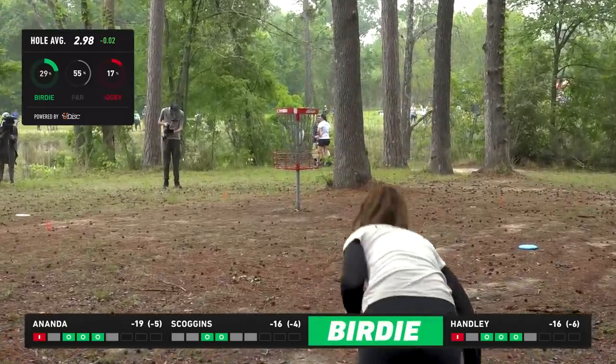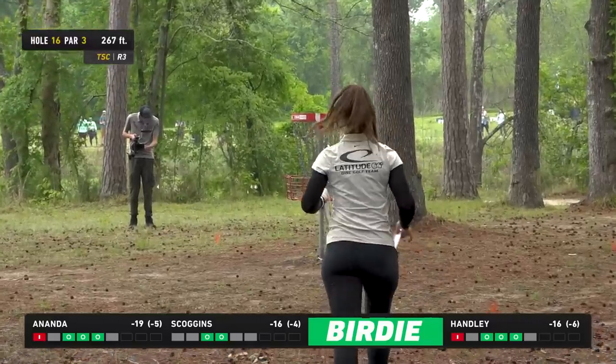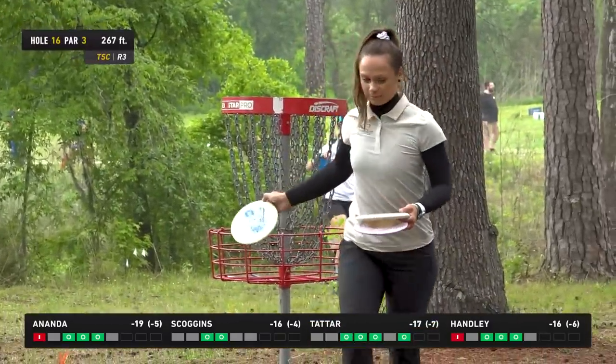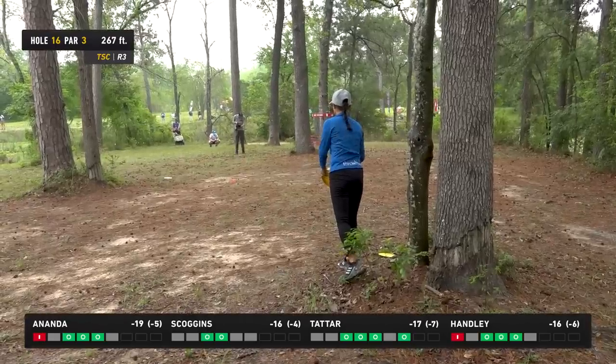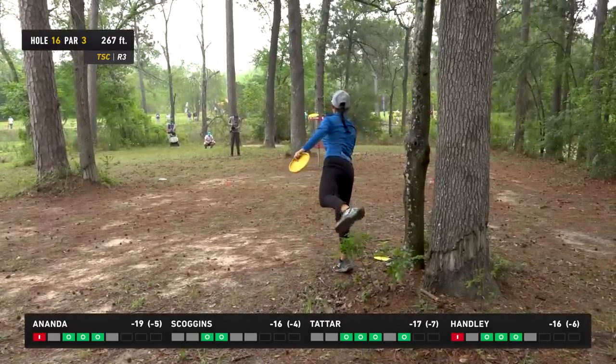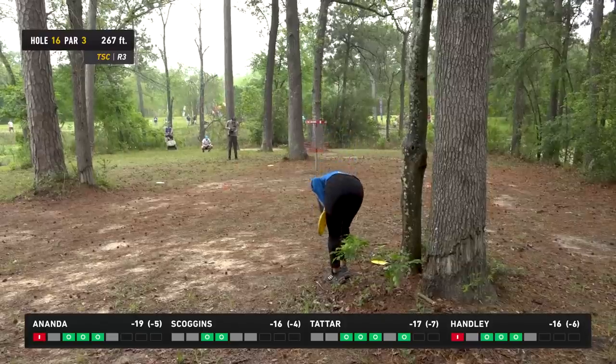There it is. No doubt. I mean, hanging in the third chain. I like that about the Chainstar Pro. So committed. I mean, that's how she wins so much, is when the pressure's on.